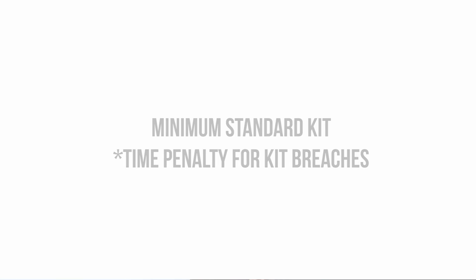This is the minimum standard kit. You may decide that you wish to carry an extra base layer. Depending on the weather conditions, you might want to carry some spare socks, extra nutrition, absolutely fine. But the minimum standard kit is the essentials that you have to carry for your own safety.